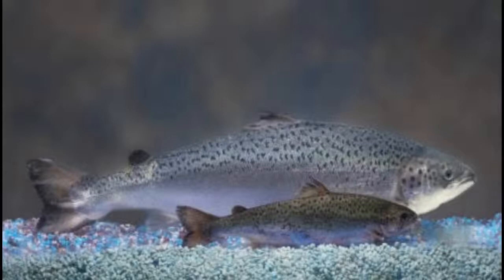A con would be that it needs a lot of food to grow, and if it escapes into the wild, it can take nutrients from the natural and wild salmon. A pro to this is that they are kept in concealed spaces away from other wildlife. Another fact about the salmon is that it grows to market weight in about 16 to 18 months versus the 32 to 36 months for conventional salmon.